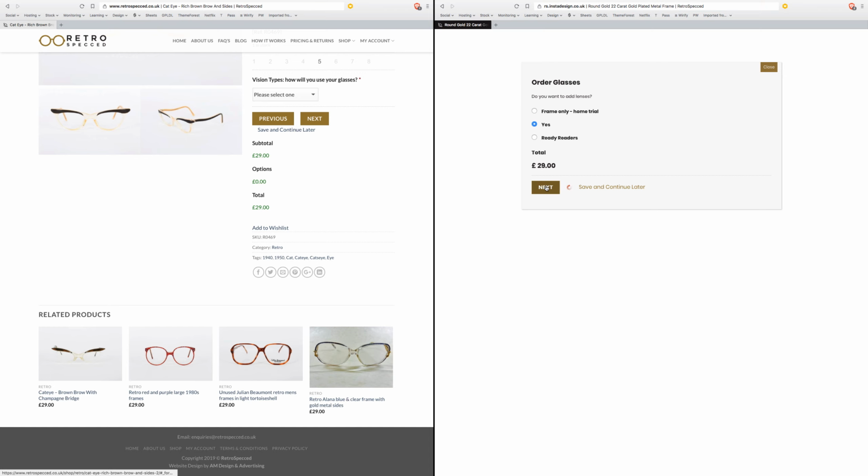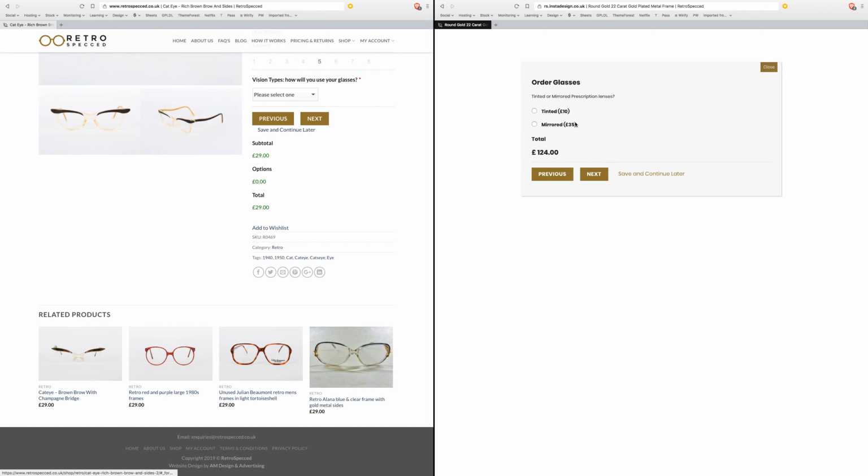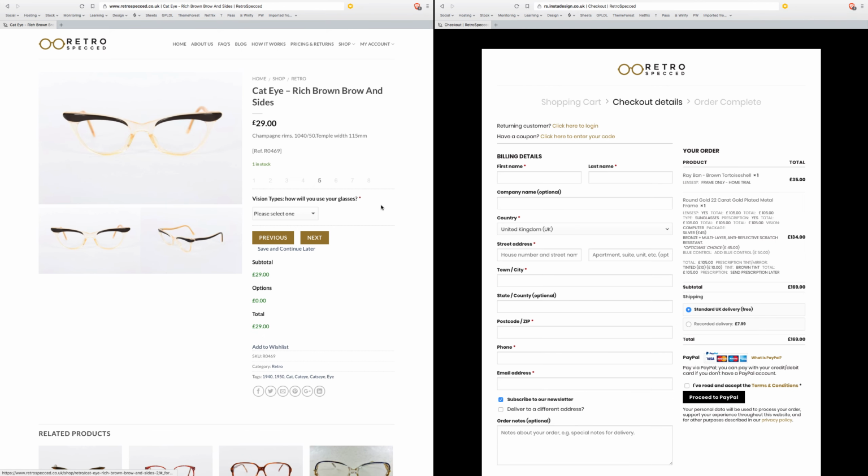So let's say we do want some lenses, we want some sunglasses, we have a prescription. We're going to go with the silver package and add blue control, and we like tinted. And we'll say we'll send the prescription later because the prescription takes a little while to put together. And there we go, the glasses have been added and we've been redirected straight to the basket. We can see all our options here for review and then proceed to checkout. Nice and simple, nice and easy, nice and clean.